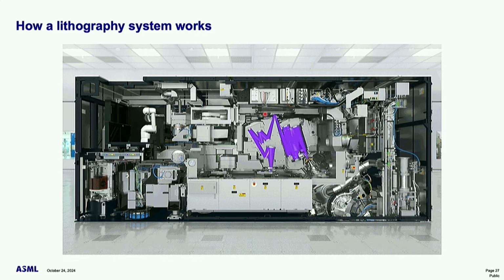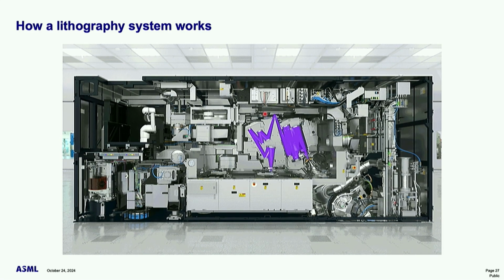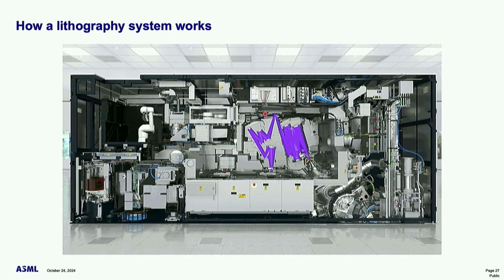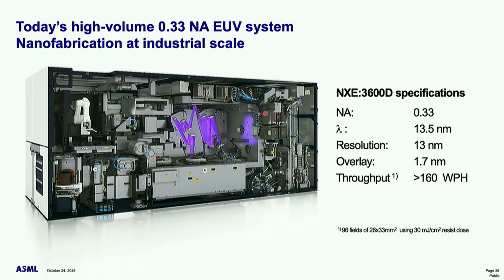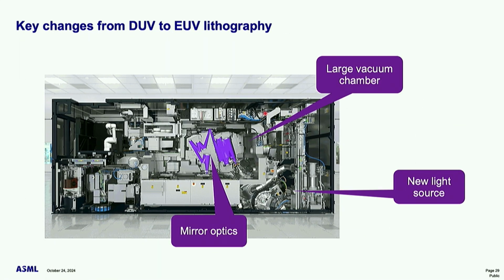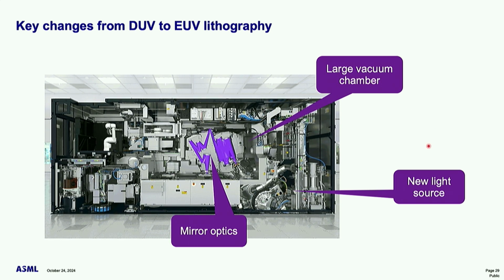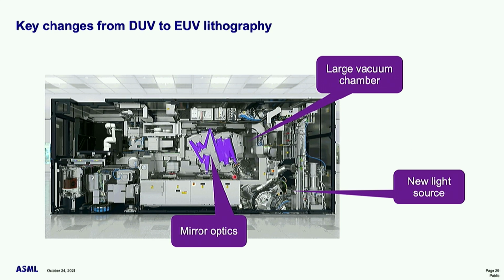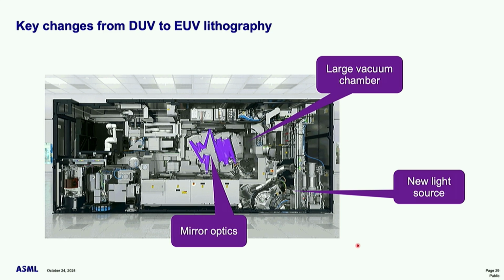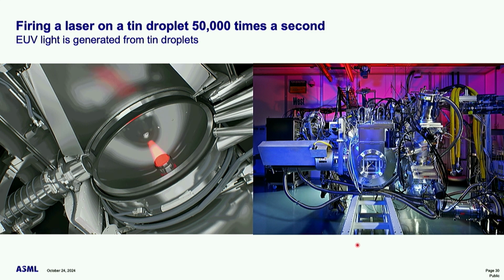That means that, for example, that reticle here in our latest machine has accelerations of 40 G. Quite remarkable. And at the same time, while we're accelerating it so fast, we keep it in the right position to about 1/10 of a nanometer. So the large changes compared to the deep UV systems that we had were we needed a new light source for that new light. We needed a large vacuum system, and instead of refractive optics, we had to have reflective optics with mirrors. Let me show you this about the actual light source.